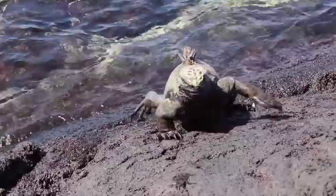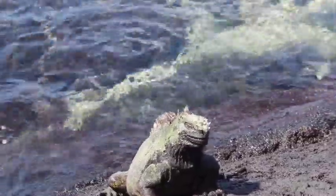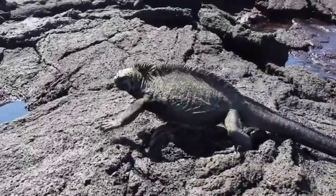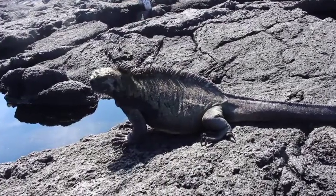Over hundreds of thousands of years, they've evolved tails that help them paddle through the water and claws that help them grip the lava rock while they are grazing. As the only seagoing lizard in the world, they have also evolved a gland that essentially sneezes the salt out of their body after they have dived, and a stomach that can digest seaweed.